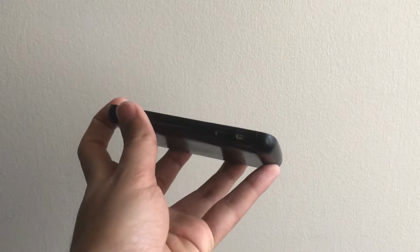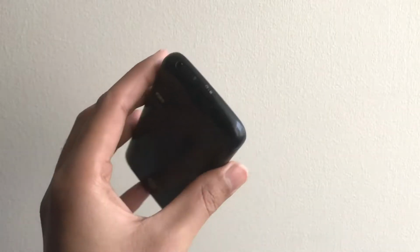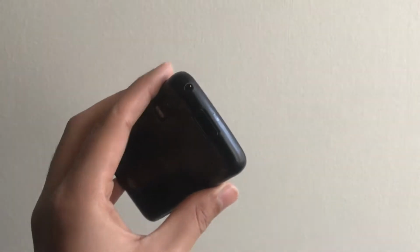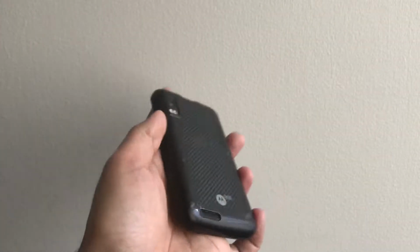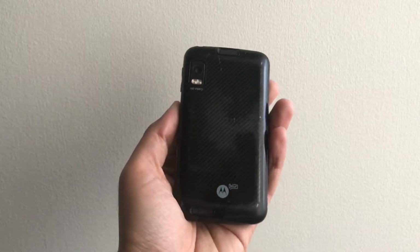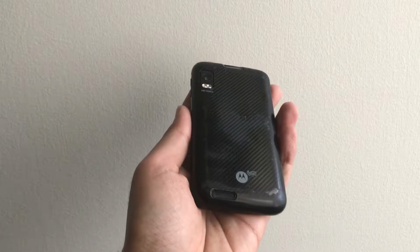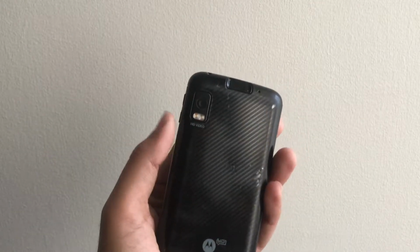On the left side of the phone, we have a micro USB port as well as a micro HDMI port. Up top, we have a 3.5mm headphone jack and a fingerprint scanner, which also doubles as a power button. On the right side of the phone, we have the volume rockers. And at the back of the phone, we have the backplate with a carbon fiber pattern, the camera, the flash, the speaker, as well as the Motorola Blur logo.